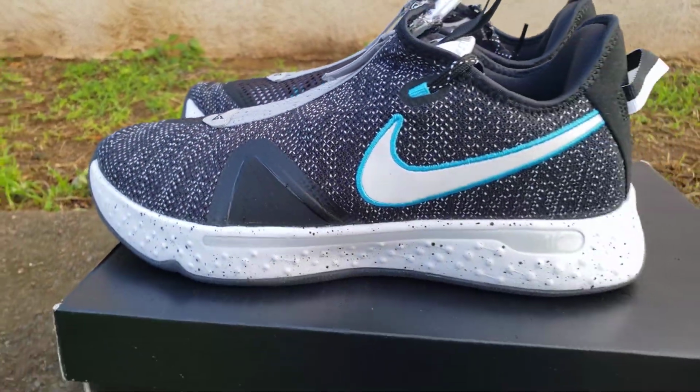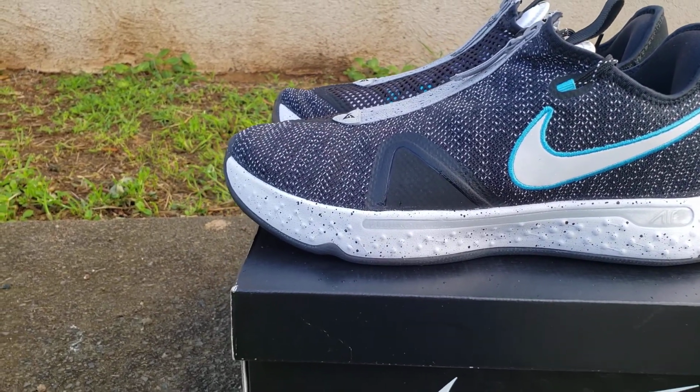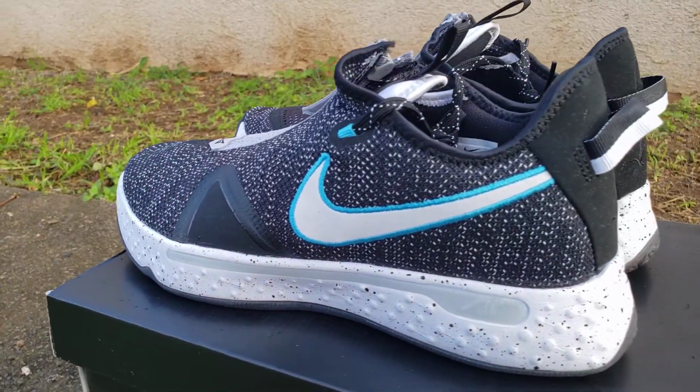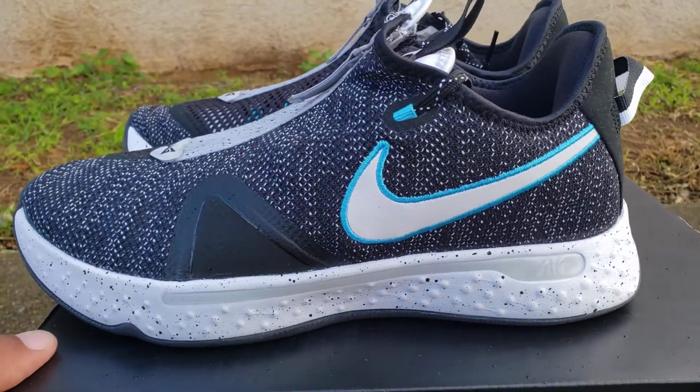So just real quick before I keep on raining, I get drenched out here, need a canoe. Y'all let me know what y'all think. For 30 bucks, would you cop these or would you not?